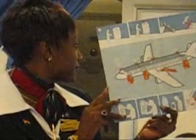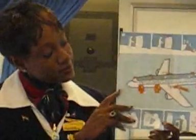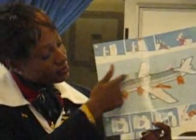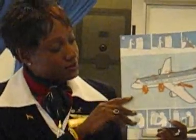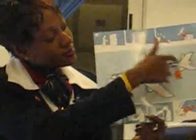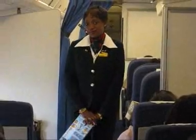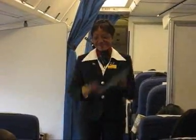This Boeing 767 aeroplane has 8 exits in the cabin. There are 4 in the forward cabin, 2 in the overwing area, and 2 in the aft part of the cabin. In an emergency, floor path lights indicate the way to these exits. Please observe that the nearest exit could be behind you.